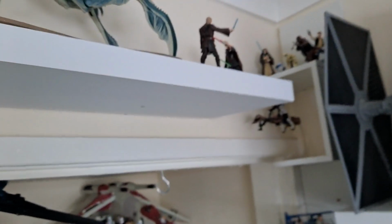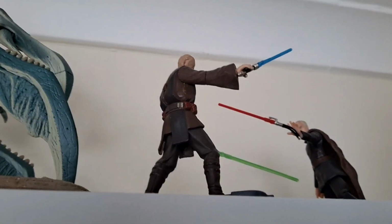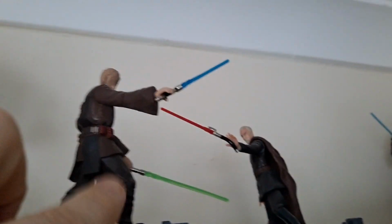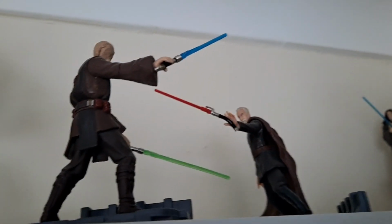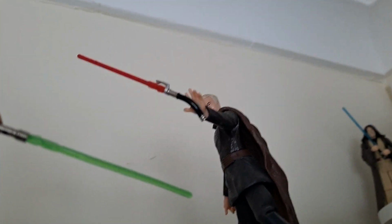Over here, what was I saying? If we go to the top, you'll see these two. And I love these two figures together. Terrible figures. It looks nothing like Anakin, that, but it looks good because they're magnetic as well. He's got metal hands, and so has Dooku. So I've got him, like, I'm laughing at myself here.